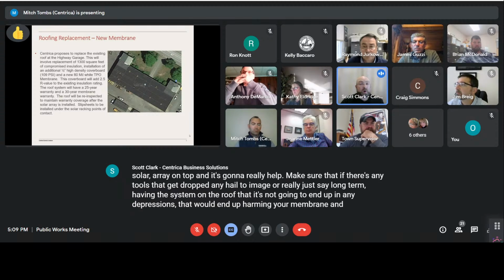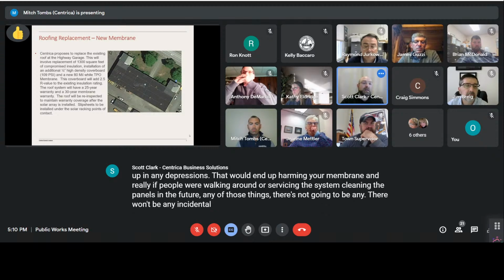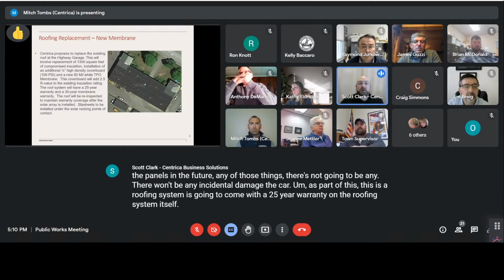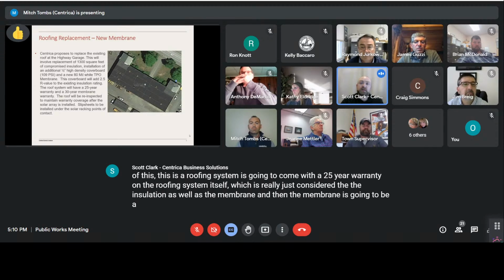And really, if people are walking around or servicing the system, cleaning the panels in the future, any of those things, there won't be any incidental damage that could occur. As part of this, the new roofing system is going to come with a 25-year warranty on the roofing system itself, which is really just considered the insulation as well as the membrane. And then the membrane is going to be a 30-year warranty. So it's kind of nice to get that extra 5 years just in the event there's going to be anything associated with that.